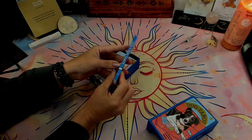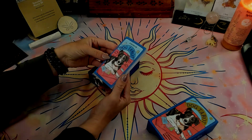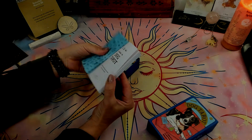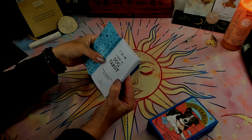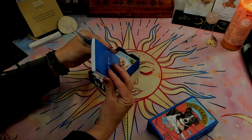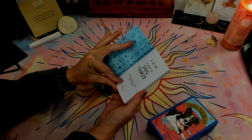This is the guidebook. Really cute. It's got the little crease there, so that way you don't completely break your binding when you're going through it. Oh, that does not look like it's on very well. So even with the crease, it's kind of scaring me. That is a strip of glue, so that was supposed to be glued. Let's hope the rest of it is glued better. Let's see.